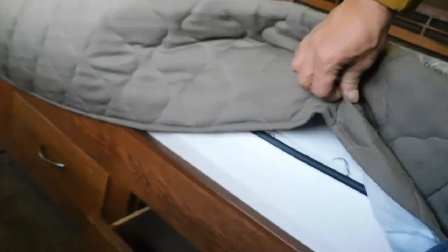Big closet. And this area here is already prepped should you ever do some long-term camping. This is where you put your washer and dryer. Under the bed drawers. Another storage area and television.